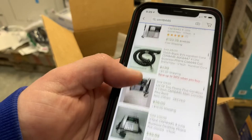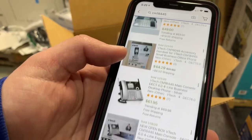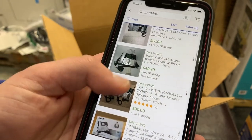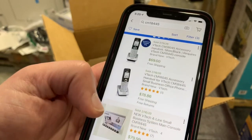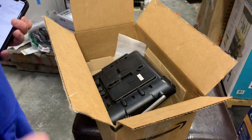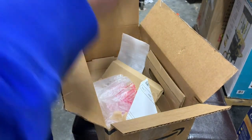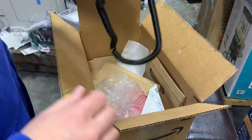I don't even know what to do with this. I might just pitch it or sell it for like $20 and hope somebody wants to bid on it for parts, maybe. I almost guarantee it's going to work fine. It's just damaged. I don't know about this one. It might just be trash. It'll probably just be trash, to be honest.